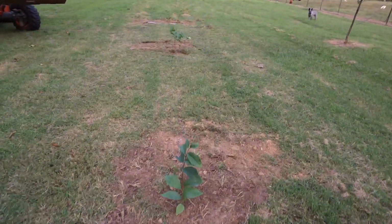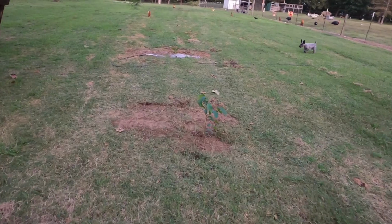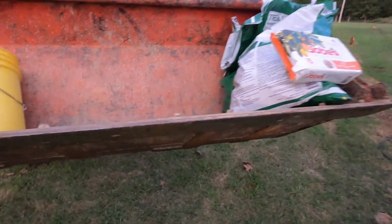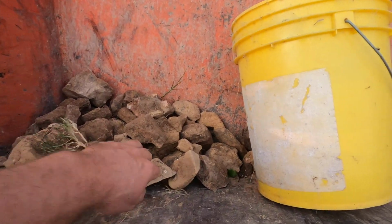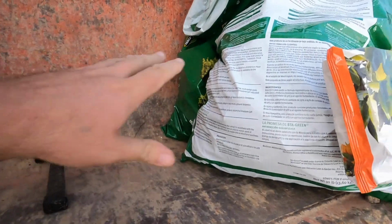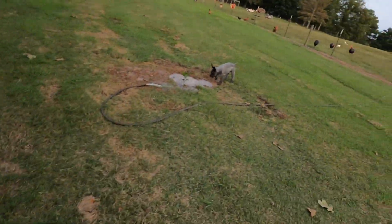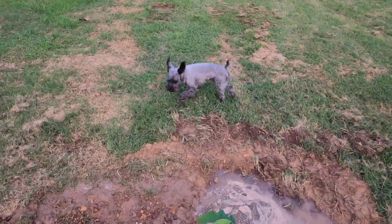Three of them planted. The three pawpaw trees are planted in the ground, and I got a ton of rocks in here. Look at this. So living in the foothills of the Ozarks is all pretty and nice and stuff until you start doing digging jobs, stuff like that. These bags are full of rocks, and you better not be getting in there. You just had a bath today, buddy.